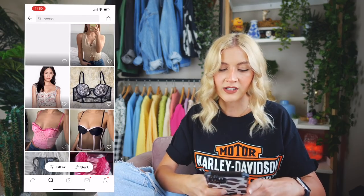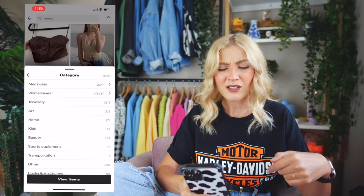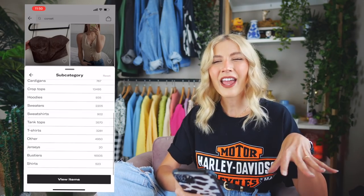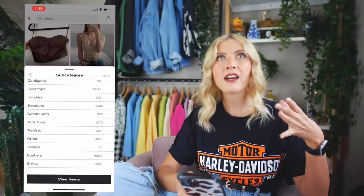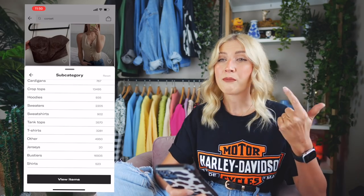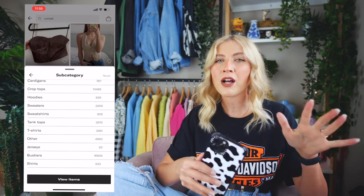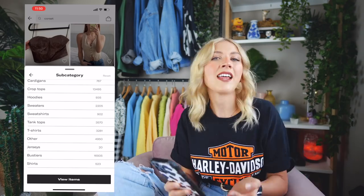I'm gonna hit corset. Of course, I can go in to filter. So I guess it would be a top. I don't really tap into any of the filter terms with Depop, because in my view, that's more of a thrift store sizing and brand type. I'm not too focused on that. I'm just trying to find the exact item. Obviously, if it's not my size, then I won't get it.